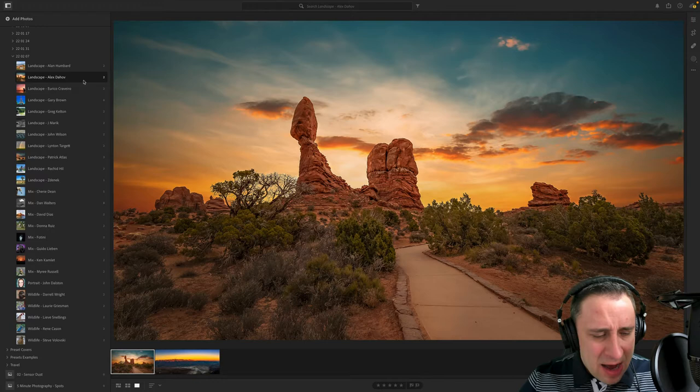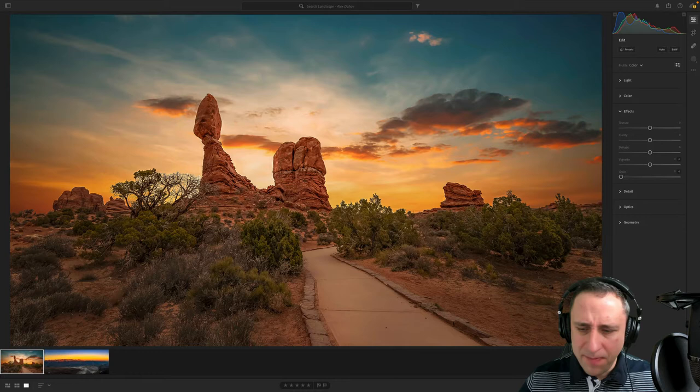Moving on to the next photographer, we have Alex Dahoff. Alex, two pictures from you, two beautiful images. So let's jump into them. And again, let's start with the technical part.